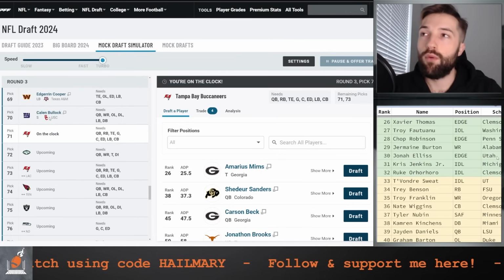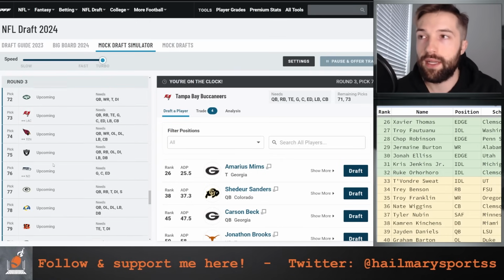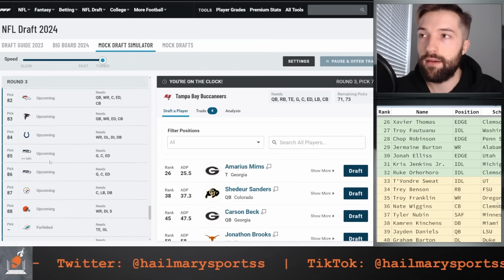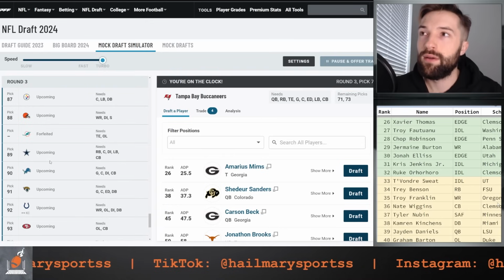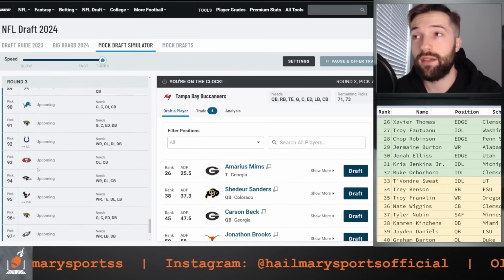At pick number 71 for the Tampa Bay Buccaneers, we're going to be trading out of this spot because I have a top 15 player who's still on the board and needs to come off the board. And I'm seeing what team I'm going to bless with said offensive lineman. It might be the Steelers, but no. I'm trying to find a team that needs a right guard. That could be right here with the Detroit Lions.